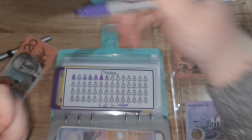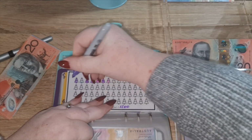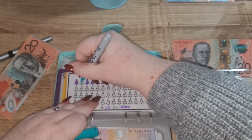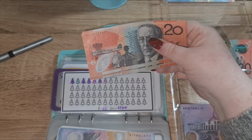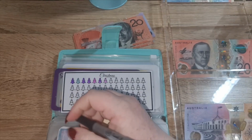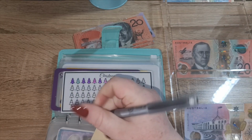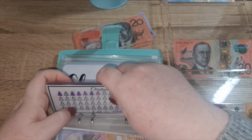I think they're starting to smudge really bad. Let me go over these ones. Once I finish the budgeting April, this money is coming out and will be deposited into the bank. Actually, I better write that down because I will forget. I've already forgotten what the first envelope was, what the first money was. Christmas. Here's 100. I'll have to go back and have a look.